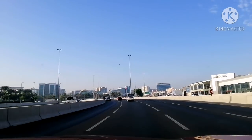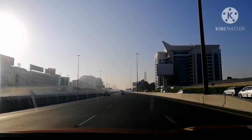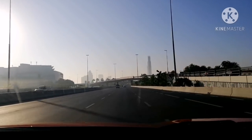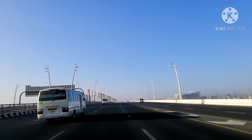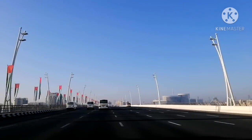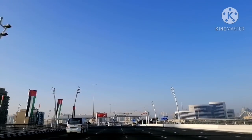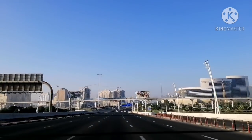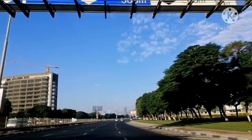Do you see an airplane on the left side? Yes, LG, because that place is the Dubai Airport Terminal 2. Guys, we're passing by Garhoud Bridge. Here on my left side, we can see Wafi Mall, which is near the old office of my mom.